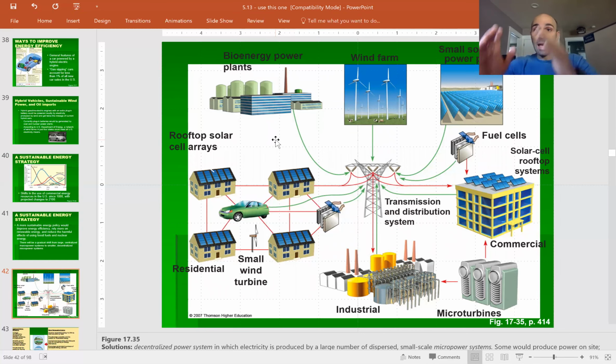But as the fossil fuels decline, we could institute wind farms, small scale solar panels. Solar panels are on your residential rooftops or your industrial rooftops. Micro turbines, smaller turbines, either wind or water. Residential rooftops, we talked about that. This is missing water or even geothermal. Bioenergy, right? Your sugar cane, your wood.